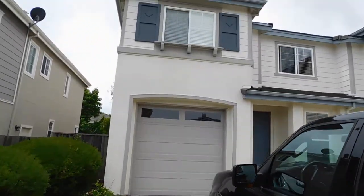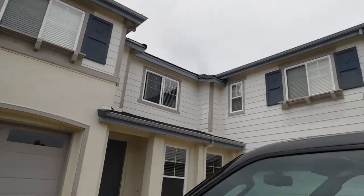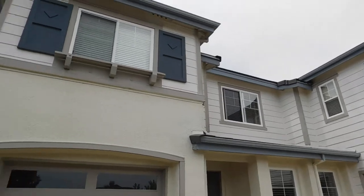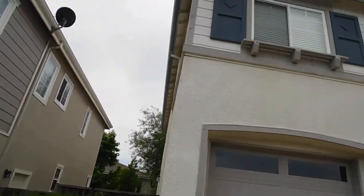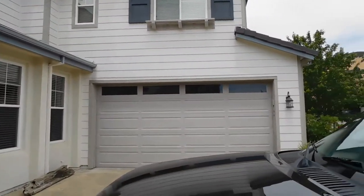Hey, we're at 27 Sophia Court in Novato. It's a two-story house, hardy board siding and stucco. So the stucco and the hardy board, from what I can see, looks like it's in pretty good shape in the front. There is a little bit of damage to some of the trim we'll look at as we go.